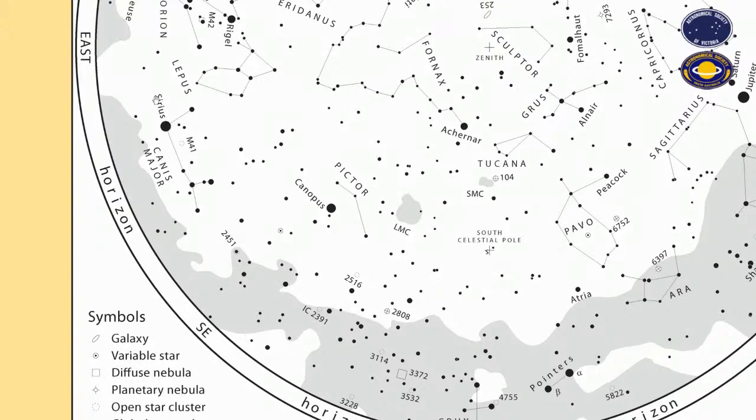As we head towards the east, we come across Sirius. Sirius is the brightest star in the night sky. I usually trick people when I ask them, can you tell me what the brightest star in the sky is? And they never mention the sun. They always say it's Sirius. Of course, the brightest star in our sky is the sun, but in our evening sky, or morning sky, depending on the season, it is Sirius.